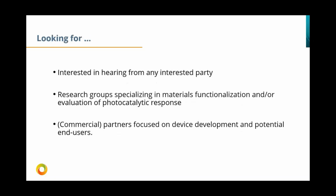Next slide, please. So just in terms of what we would be interested in hearing from, obviously we would be interested in hearing from any party who would like to be involved in the development of DAC processes. But specifically in relation to this project, we would be interested in hearing from research groups specializing in functionalization of materials. So how can we best fix the molecular catalyst that we have onto a material that can be used as a solid support within the DAC process. Our involvement with the Dutch company here, the process they're developing is intended for continuous operation rather than batch mode. So it's based on thin films.